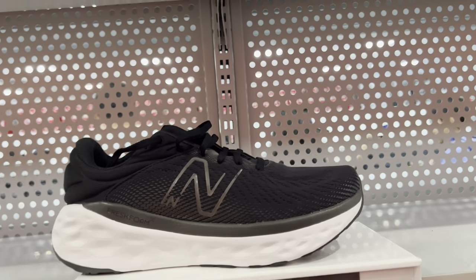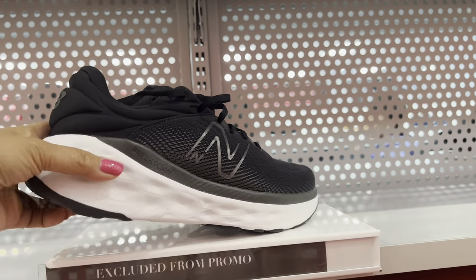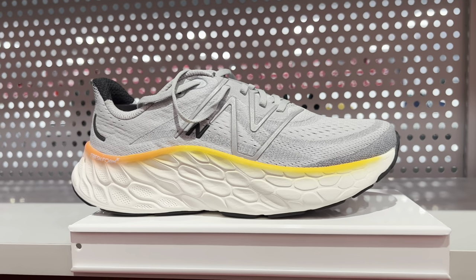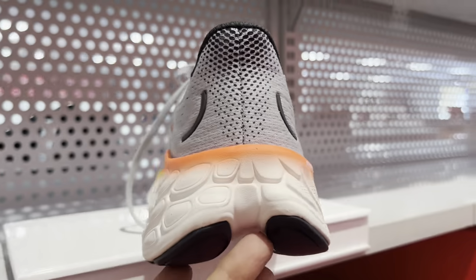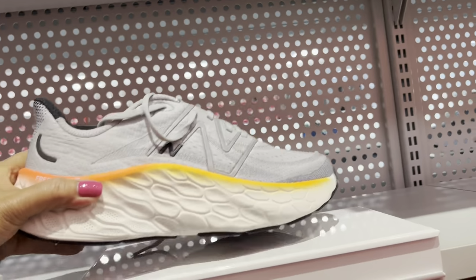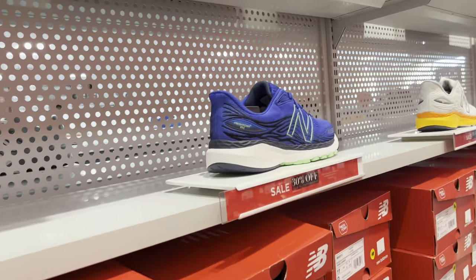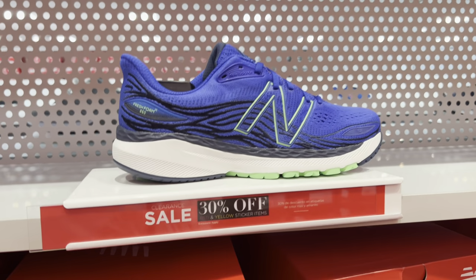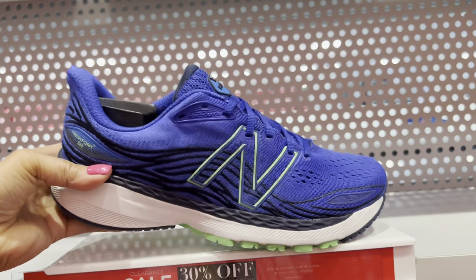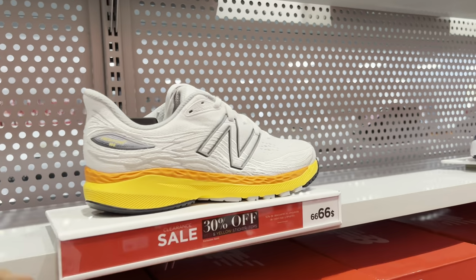Promo. This one is $139. Look at this. Cute. And there's more here. This is the detail. Look at this. Here. Soft. That's $149. This one, 30% off. $99. Really cute. I like this one. 30% off. And this one, sale. $99.